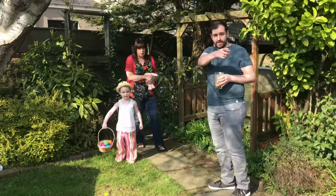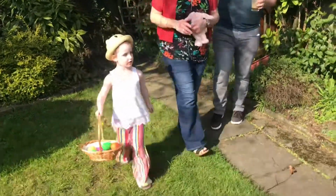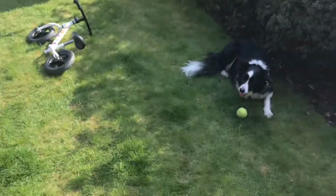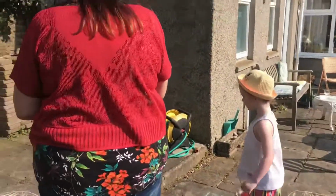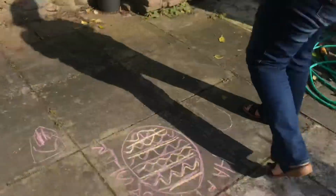Have you looked in the flowers down there? Oh, quick! Let's go to the flowers! Maybe Rosie will get them first. Did you look over here? Oh, there's a big one in the middle. Oh yeah, I found it.